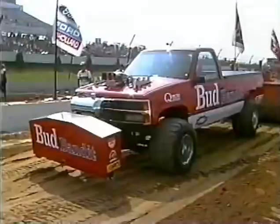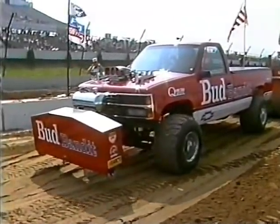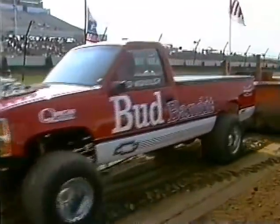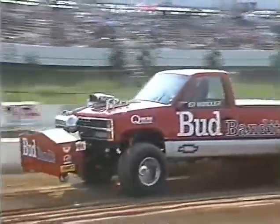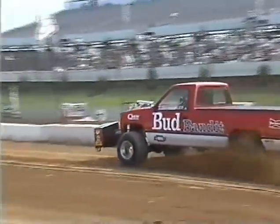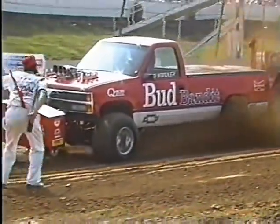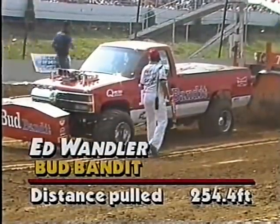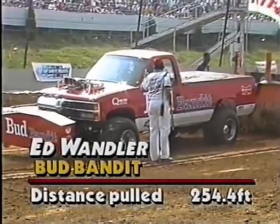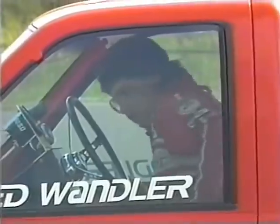Gets the green flag out, and again, we'll see if spotting the sled in that particular area is going to make a difference as he comes down. Again, leading the class right now, 260 feet, 1 inch, the Golden Ox. But here comes the Budweiser Bandit. Going to be real close, and we might have a new leader right here, the Bud Bandit of Ed Wandler in the Crowder Classic. The Bud Bandit, 254 feet and 4 inches. A good, respectable run, but still behind the Golden Ox.